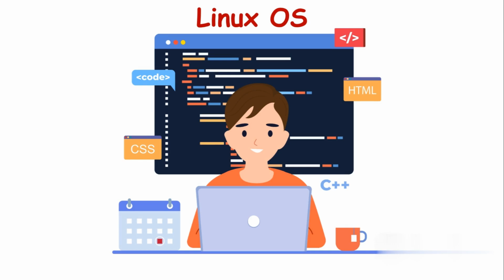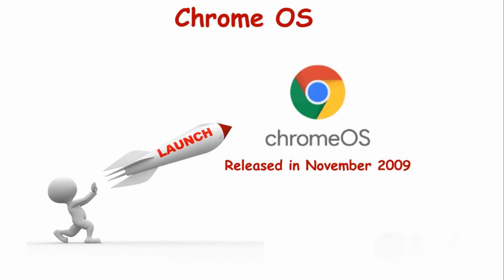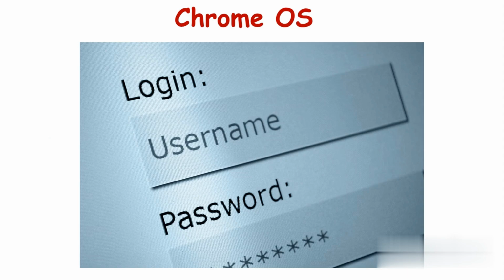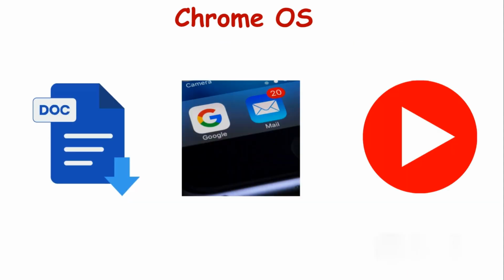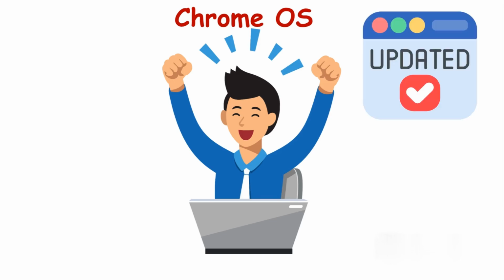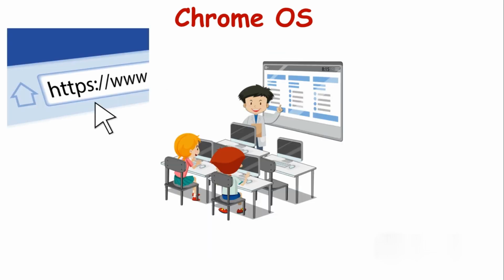Now for something simpler, Chrome OS. Launched by Google in 2011, Chrome OS is built around the Chrome browser. It's light, fast, and cloud-first. No bulky software, no clutter. You log in, and you're instantly in Docs, Gmail, YouTube. It powers Chromebooks, affordable laptops with fast boot times and automatic updates, perfect for schools, students, and web-based work.